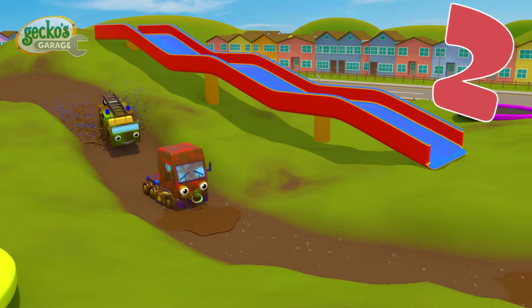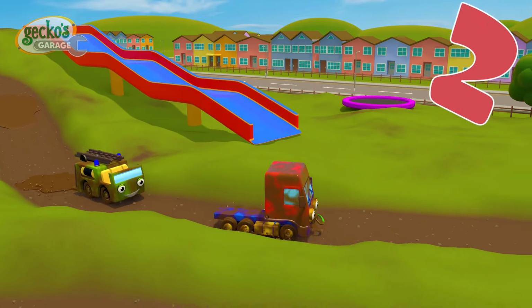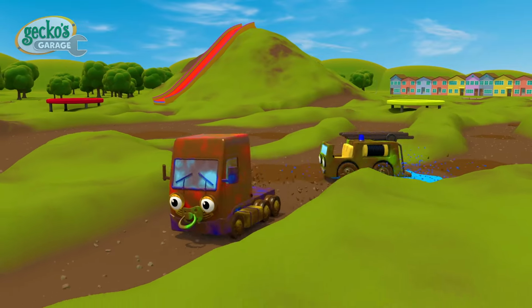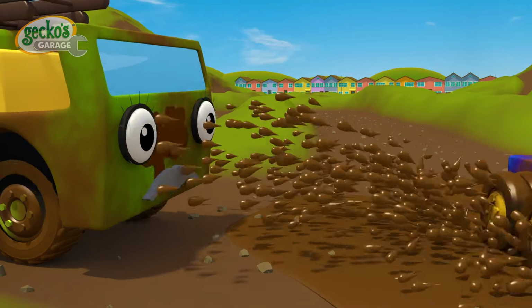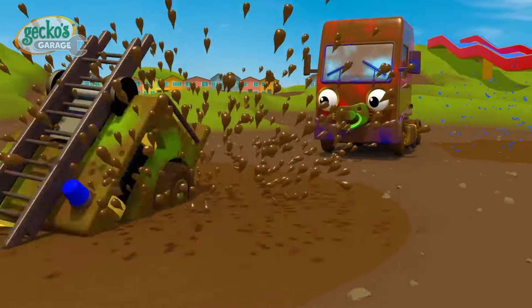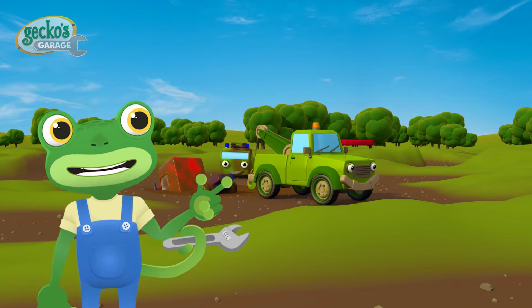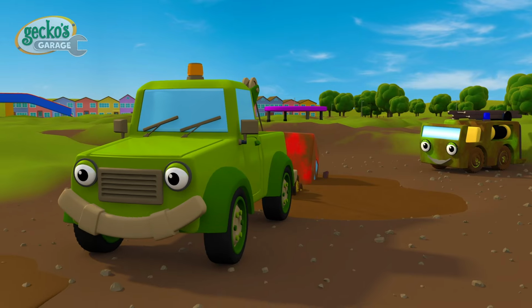Two very muddy trucks driving through the dirt. One went spray and the other went squirt. Now there's no very muddy trucks driving through the dirt.